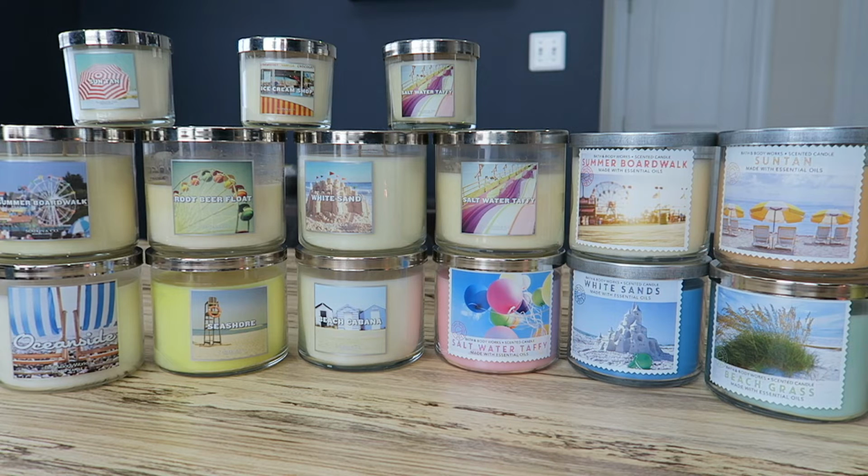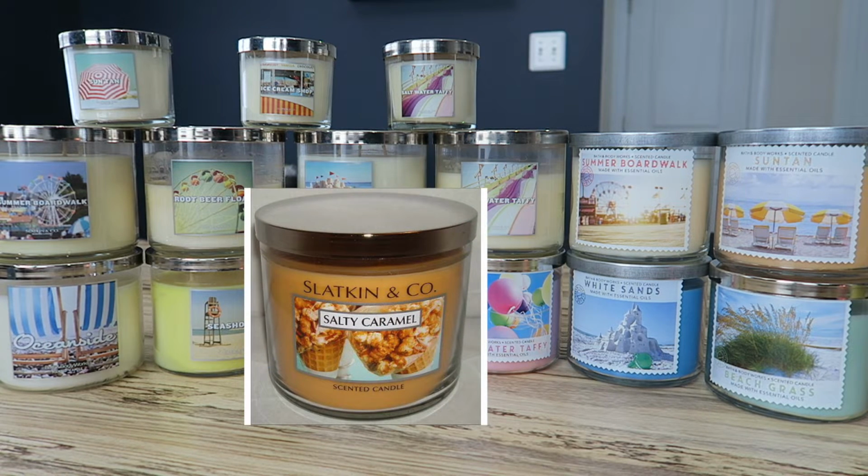They were all new scents at the time, which was also certainly exciting, and some of them have turned into really classic scents. So overall, I really thought it was a great collection. They actually did test a precursor to the Summer Boardwalk collection in 2011, where they released scents like Salted Caramel, which is quite similar to Summer Boardwalk, at least at the time.